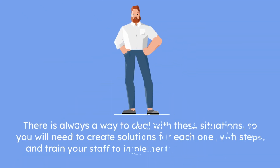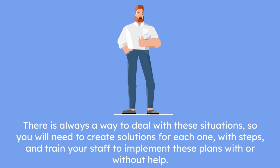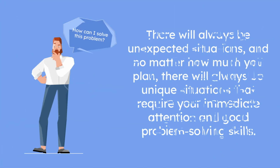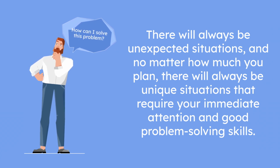There is always a way to deal with these situations, so you will need to create solutions for each one, with steps, and train your staff to implement these plans with or without you. Of course, no matter how much you plan, there will always be unique situations that require your immediate attention and good problem-solving skills.